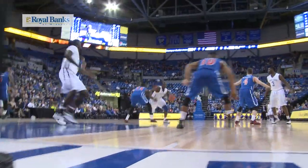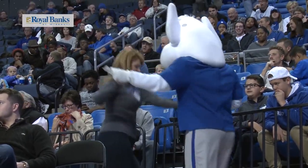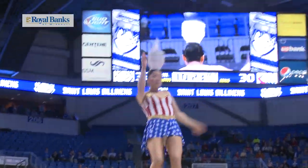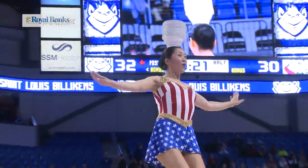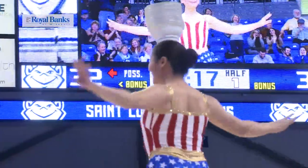Hayes dribbles, top of the key. Still dribbling, side of the key, kick to the corner, Bishop. Bang! He got it! The freshman drains the trey just in front of the buzzer. It can't happen. Bills lead 32-30.